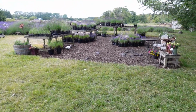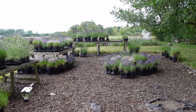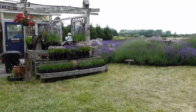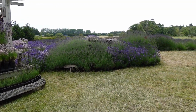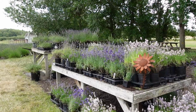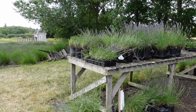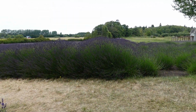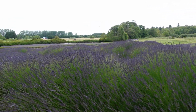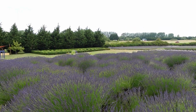This is cute. Can't really buy a lavender plant because I have no way of getting it home. And the lavender plant we bought a couple weeks ago is dying. I think I had it in too much sun. See, that's the size I wanted. Wow, that's a lot of lavender. Oh, there is like a whole maze down there. Look at that.